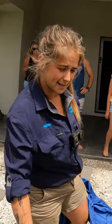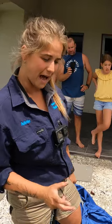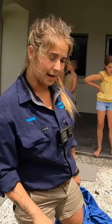So we've actually located the snake, but because there's so many little small crevices and rocks where it could be hiding in, we just haven't been able to have the opportunity to grab and commit to the grab. So now we've just got to relocate the snake so we can get our hands on it safely.